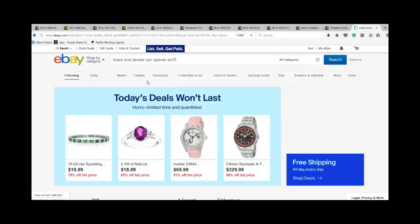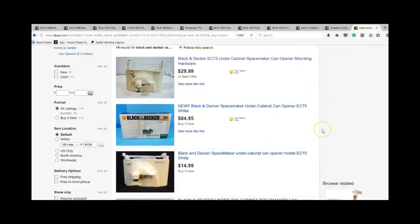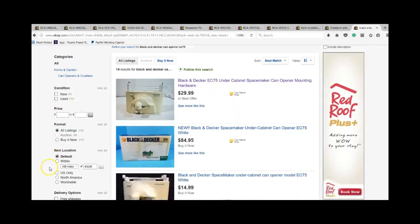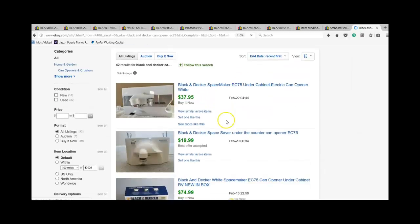All right, there's my item because I looked it up earlier. And so these are now all of the active listings, okay? These are the active listings. But if I want to know what these are selling for, what have they sold for recently, what I will do is look to this menu on the left, and I'll scroll down, and I can look at sold listings. And once it refreshes, these are all the ones that have sold.